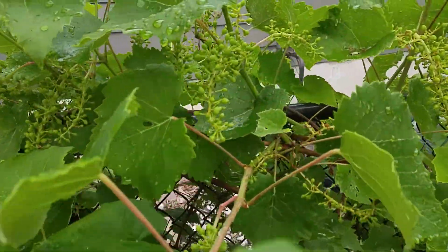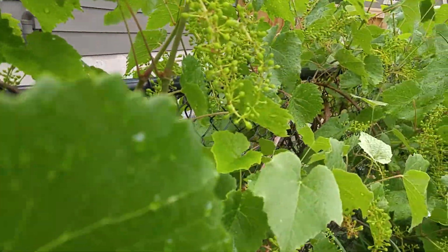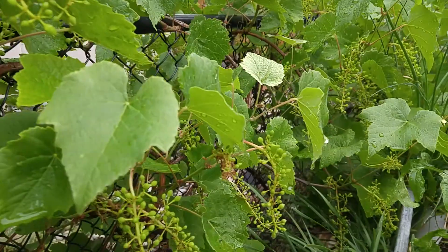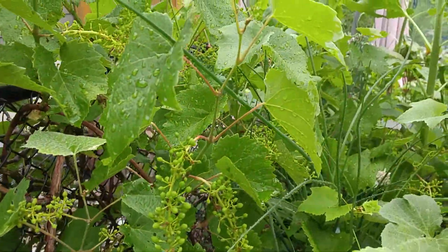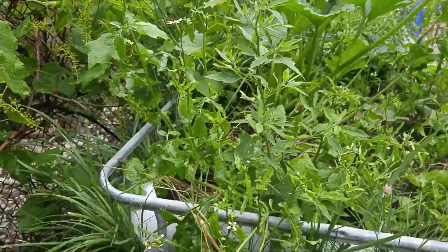This is the one I'll show you. All of my seedless grapes. I've never seen so many bunches. So they're all starting to form up their grapes. That bunch over there is a bit better, a bit further along.